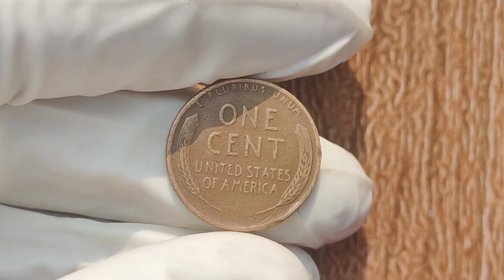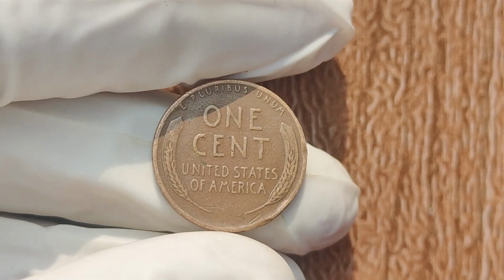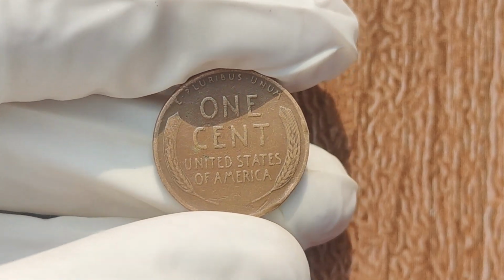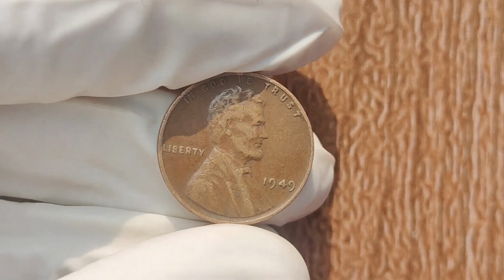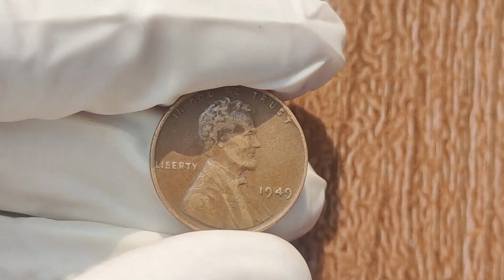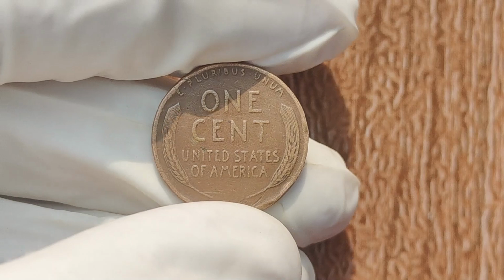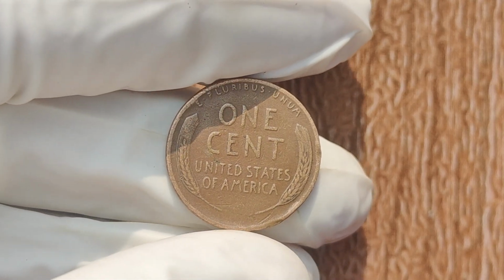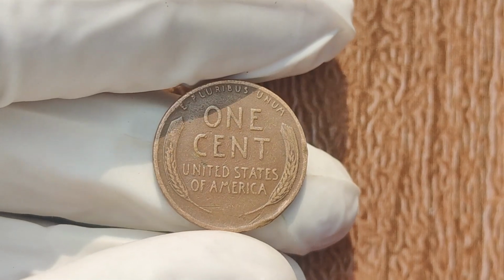But here's the catch. The window of opportunity won't last forever. As more people become aware of these rare 1949 pennies, the competition to find them intensifies. And once these prized coins are locked away in private collections, their availability will shrink, driving prices even higher. If you wait too long, you might miss out on your chance to cash in.